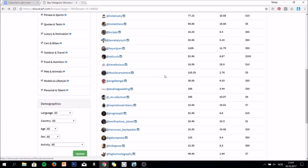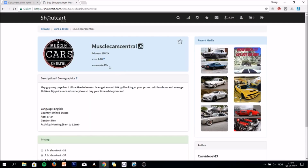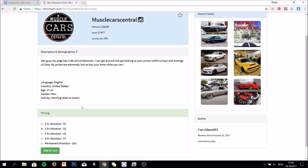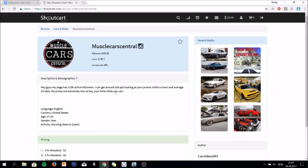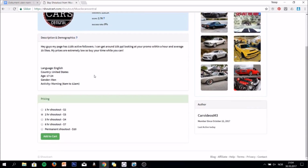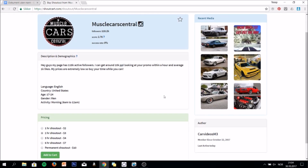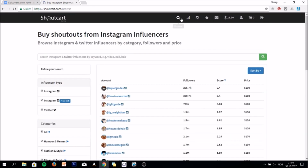Like, if you look at this account, 2.7 in score. This means that the engagement is around, I'm not quite sure, but you can see that he's charging very little for shoutouts, which basically means that he's got a lot of dead followers and not very much engagement on the post. I think this means that 2% of his followers are engaging, which basically means that he's got like 2,000 likes on his account when he's got 118,000 followers, which is kind of bad. But yeah, that is the browse bar.